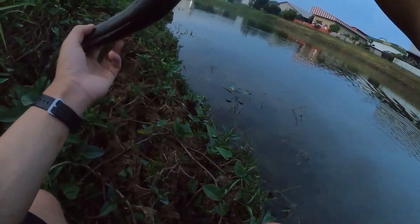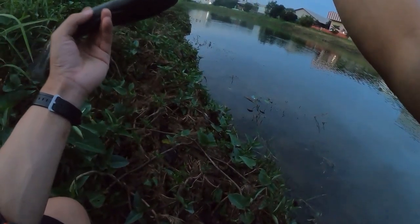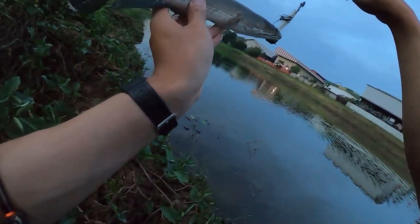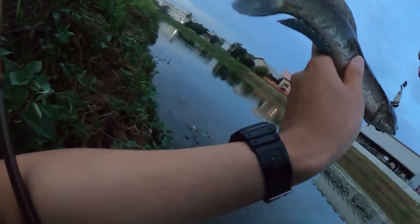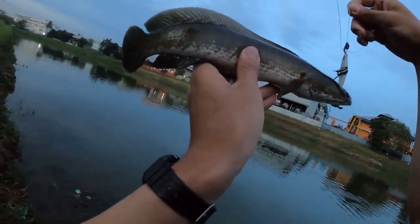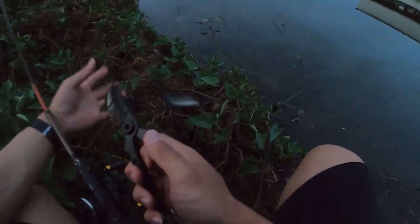Whoa. Okay. Three species on the same day. Look at this beauty. Really healthy. Look at the blue on the side. There you go. See you, buddy. Whoa.